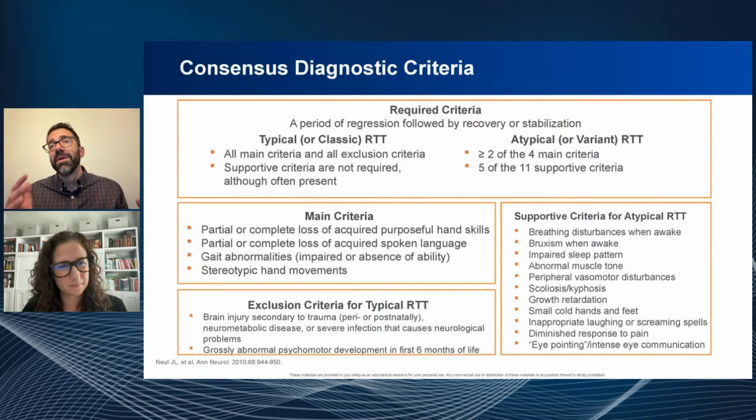This is a change, with Dr. Neul's paper, from some of the older definitions where we had the preserved speech variant and the early seizure variant, but we've streamlined this into classical Rett versus atypical Rett. I want to make sure that we highlight there's no specific mention of gene mutations. This is a clinical-based syndrome.